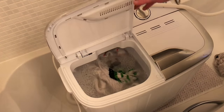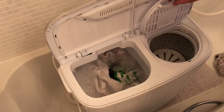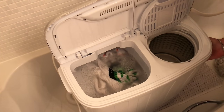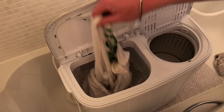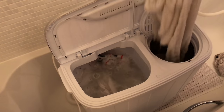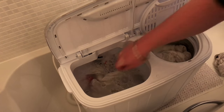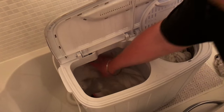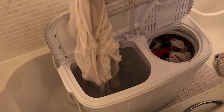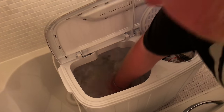Now, where this differs from other machines is, according to the instructions, I've got the outlet pipe laying down flat, so I transfer the stuff into here. I mean, it's done a good job. It's got a good agitation on it. Seems to work really well.